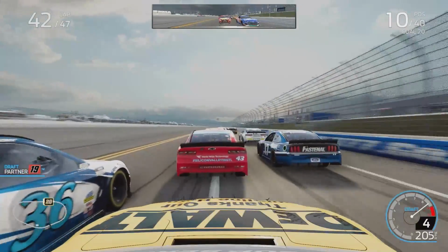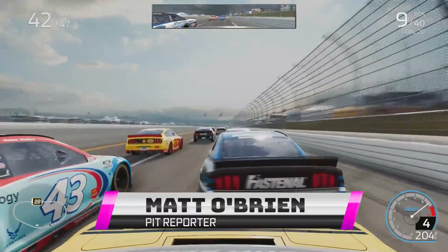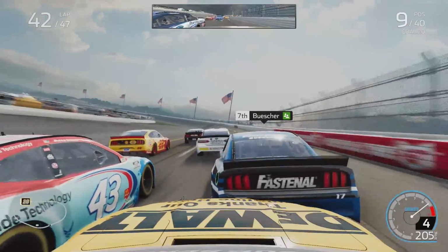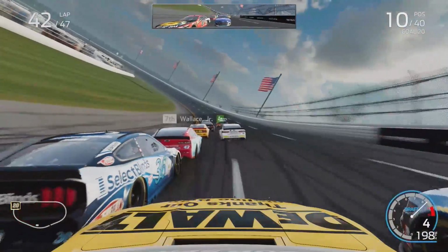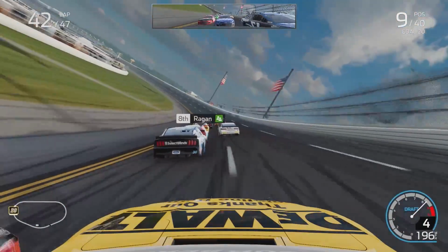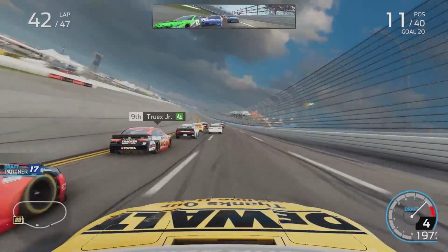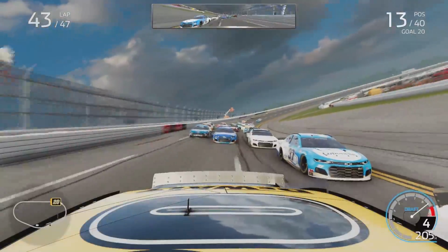We actually have an incoming pit report here from Matt O'Brien. Daniel Suarez is reporting he thinks he has a tire going down. There, you heard it there from the pit report. Matt O'Brien there says that Suarez potentially has a tire going down as we had a big moment right there with the 17 of Chris Buescher. He nearly loses it. He saves it now as we have about 5 laps to go here in the Talladega Super Speedway for the Geico 500 now as we come through out of turns 2 running P13.